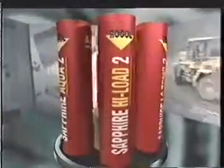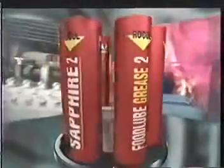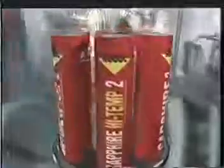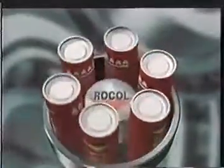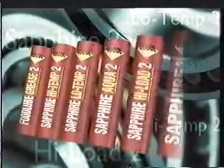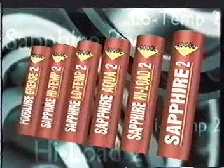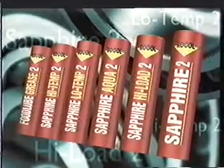The Rocol Sapphire 2 range of greases, based upon Rocol state-of-the-art expertise and advanced lubrication technology. 6 greases which give rise to savings in over 80% of industrial applications. For effective lubrication, look no further than the Sapphire 2 range from Rocol, creating lubricants with industry.